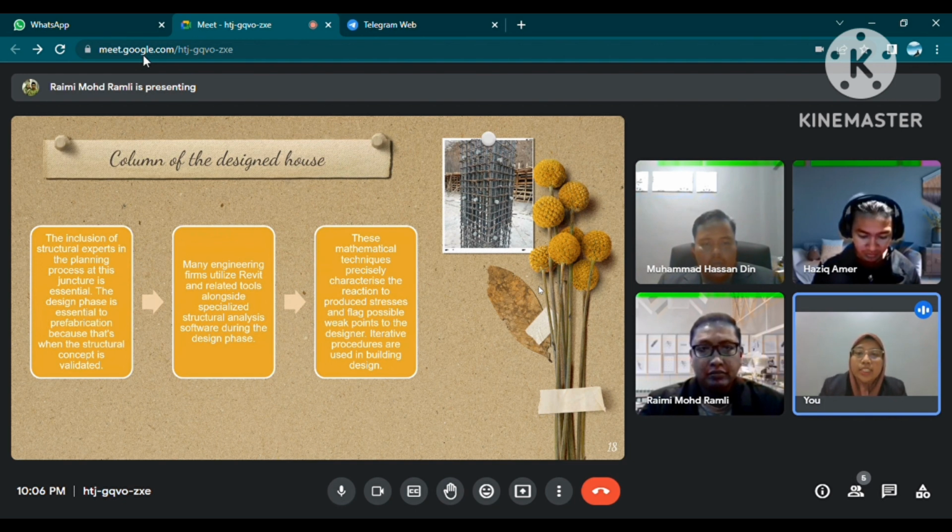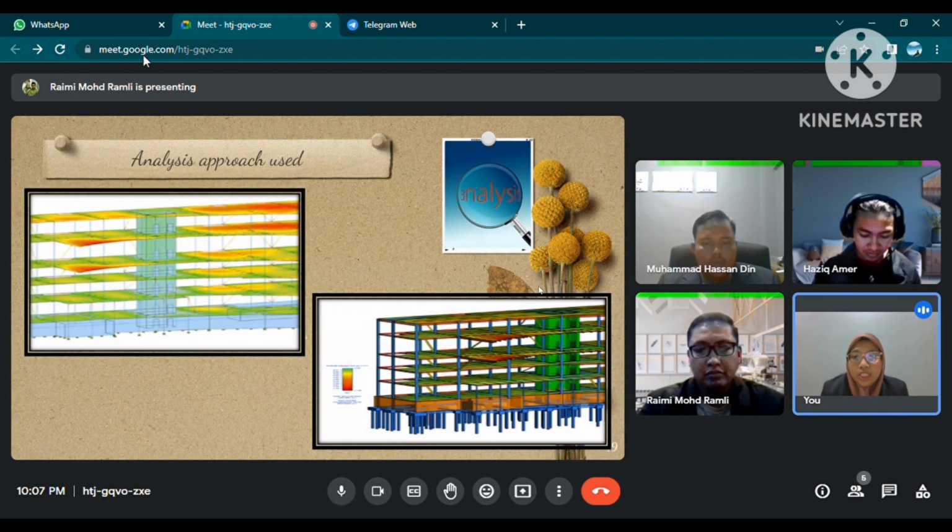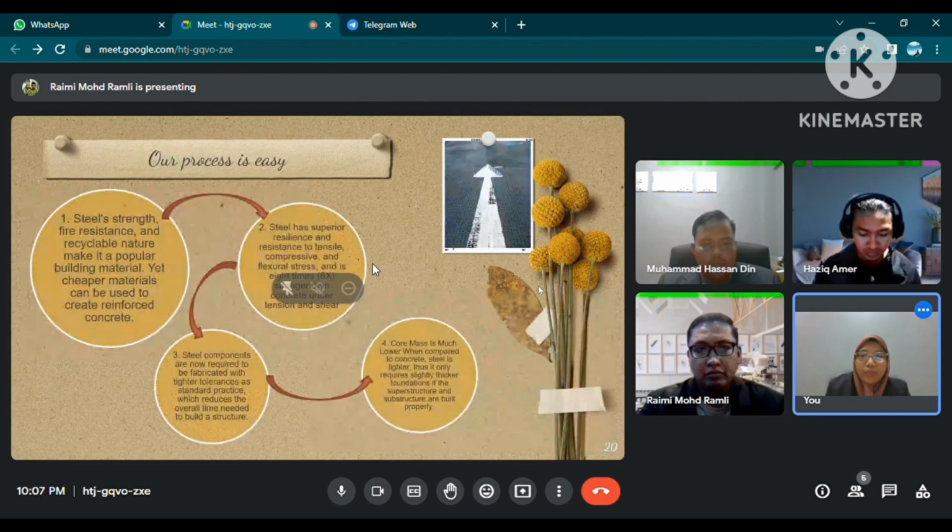Next, this mathematical technique precisely characterizes the reaction to produced stresses and flags possible weak points to the designer. Iterative procedures are used in building design. Okay, so this is the analysis approach used. The sketches. Okay, next for our process is steel.